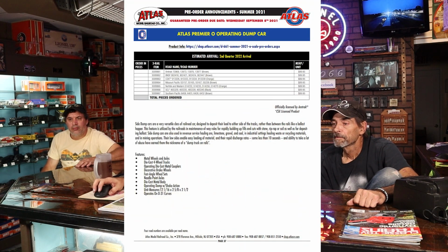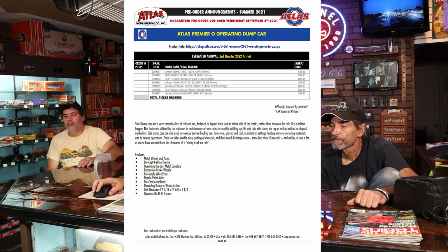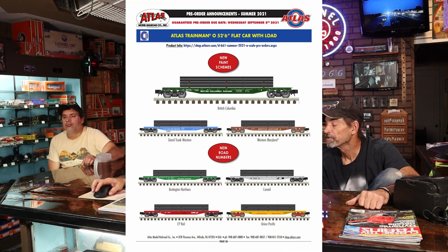But I think most of them come in 4 different road numbers. Yeah. That's cool if you want a couple of them, if you're doing a work train. Yeah. Get 4 of them. Make a nice work train for your layout. And also it could have ties in them too.